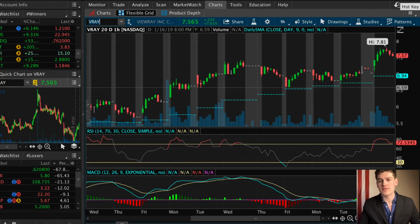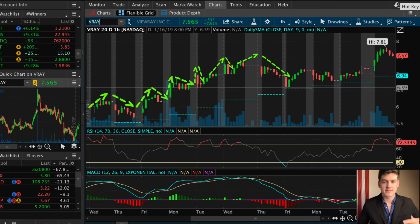Now, V-Ray is another one that is consistently making higher highs, but this one is a little bit more my style because it has this hop pattern where it hops to a higher value and then goes back down, then bounces off the SMA line to an even higher value. This not only provides a high confirmation that the SMA line is serving as support, but it allows us to get in at a good price point. There were even 2 opportunities to get in when the stock was oversold, which is almost unheard of for stocks that are consistently uptrending unless they have this hop pattern.